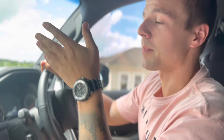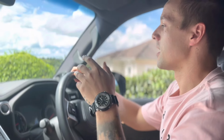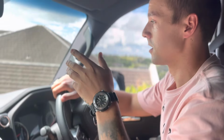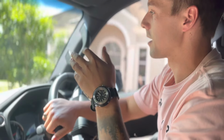Okay, so we are pulling in back to the rightful owner of this car. And I feel very lucky and privileged to be able to have taken this car out for a drive, because it's not something that you drive every single day, and it's absolutely beautiful.